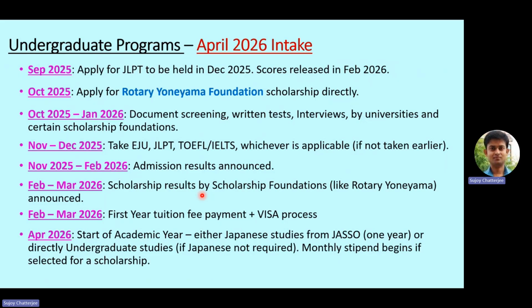And if Japanese is not required, if you are in an English taught program, then it will be just 4 years of undergraduate studies at the university. Your monthly stipend, if you have been offered a scholarship, begins in April 2026.